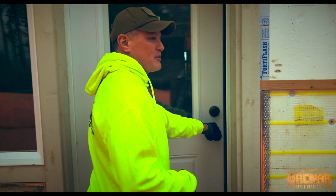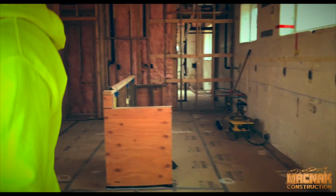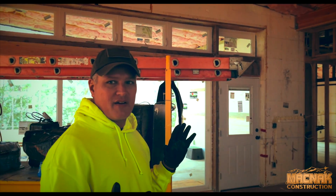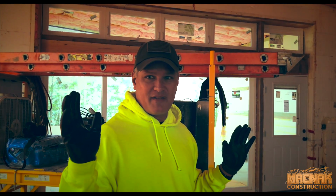So we'll go inside and show you guys how quiet these are. You're going to notice that the road noise is gone. For the rest of the video, you probably won't hear anything. So one thing that's really immediate is, when we're in here, you can hear that all the outside noise is gone. Absolutely gone.